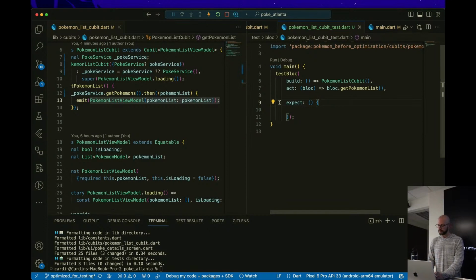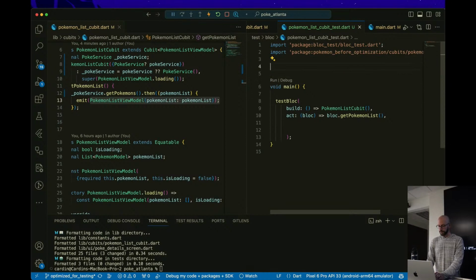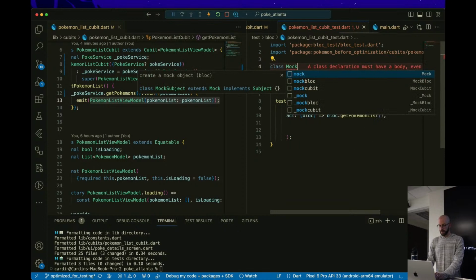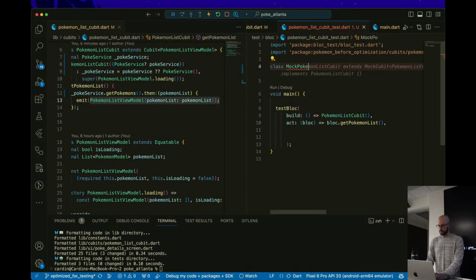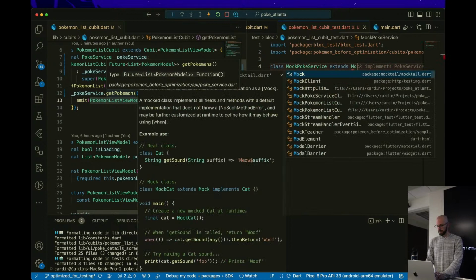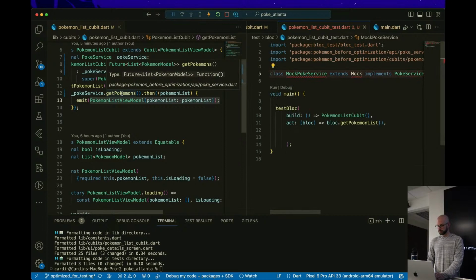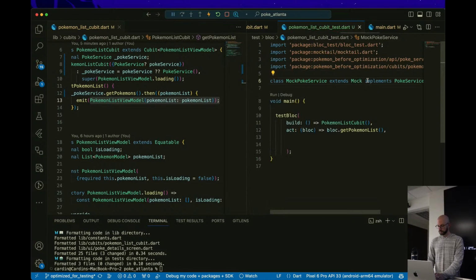Well, actually, hang on. Before I get to that, let's go ahead and mock the dependency. So I can do something similar to what I did earlier, where I mocked my Cubit, but instead of using the Cubit mocker, I can use mocktail, like we talked about earlier. Same syntax. I can do my mock Pokemon, or what do I call it? Poke service. Extends Mock, implements the actual Poke service, using our good friend mocktail.